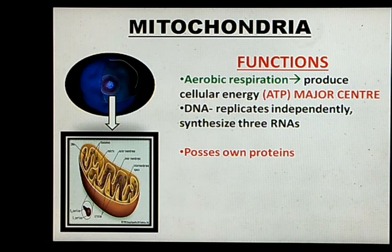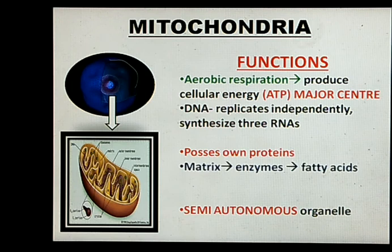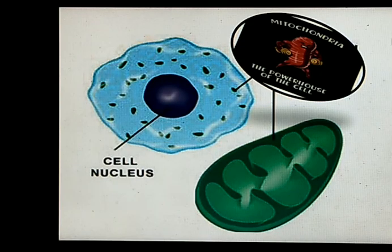The organelle can also synthesize its own enzymes that are required for its functioning. But these organelles are not fully autonomous. Some of their functions are partially controlled by the nucleus of the cell. Therefore, mitochondria are considered to be semi-autonomous organelles. The matrix of mitochondria contains various enzymes that are also essential for the synthesis of fatty acids. Mitochondria regulate calcium ion concentration in the cell by storing and releasing calcium ions as and when required. They also provide the intermediates for the synthesis of important biomolecules such as chlorophyll, cytochromes or steroids. Thus, mitochondria are very essential in our body.